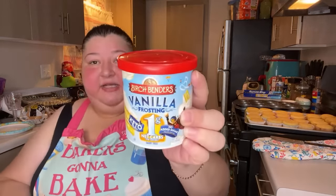So I got vanilla. It's by Birch Benders. 1 gram of net carbs for 2 tablespoons. Total sugars is 0 grams. Sugar alcohol is 8 grams. Hi, Nancy. And then this one is by Duncan Hines. It's also keto, but it's chocolate. And this one is 1 net carb for 2 tablespoons as well. Less than 1 gram of sugar and only 6 grams of sugar alcohol. So they're both really good for diabetics. They actually taste really good.